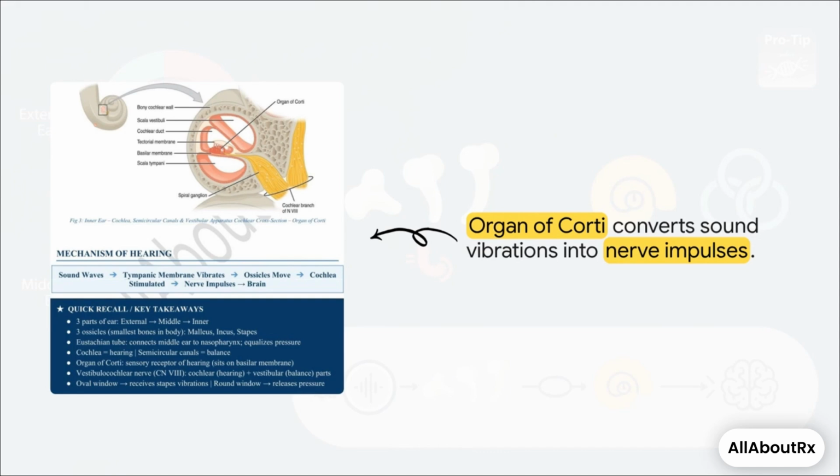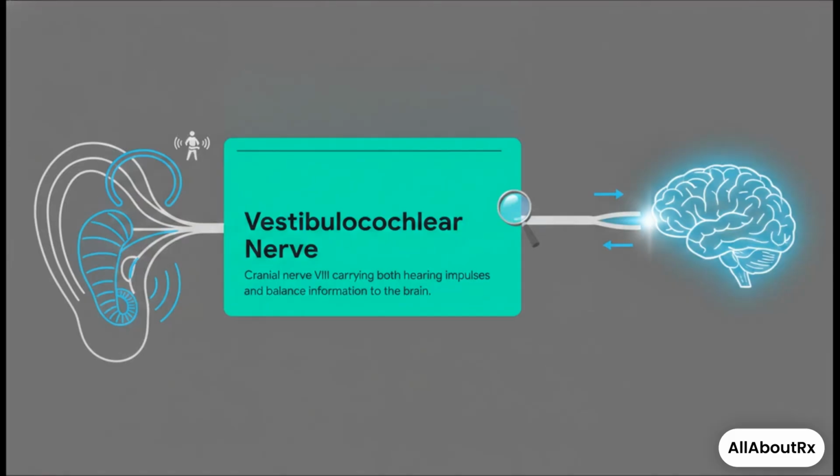If we conceptualize zooming straight into a cross-section of the cochlea, we find the absolute star of the hearing show, the organ of Corti. Notice how it sits right on top of the basilar membrane. This is the specific sensory receptor that takes those mechanical sound vibrations traveling through the fluid and completely translates them into nerve impulses. Honestly, without the organ of Corti, all those amplified vibrations from the middle ear would mean absolutely nothing to your brain.